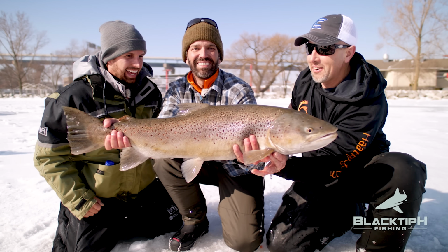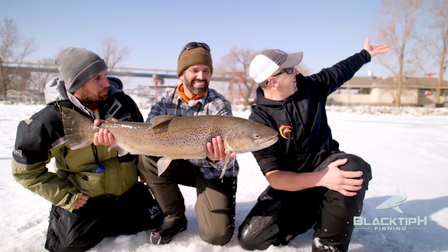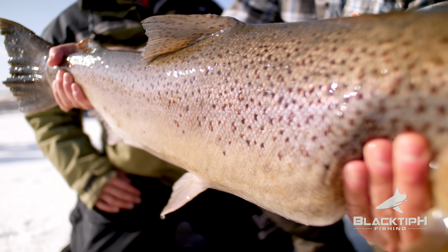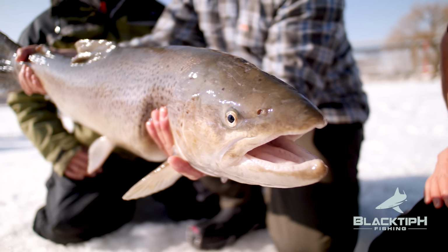There's a big brown trout right there. That is a monster, dude. Right here in the city. Dude, how much do you think that weighs, Eric? That's a teener for sure, man. That's 30 plus inches and just a big, beautiful old German brown trout. Dude, that's a fish of a lifetime. Yeah, it is. What a fish, man.